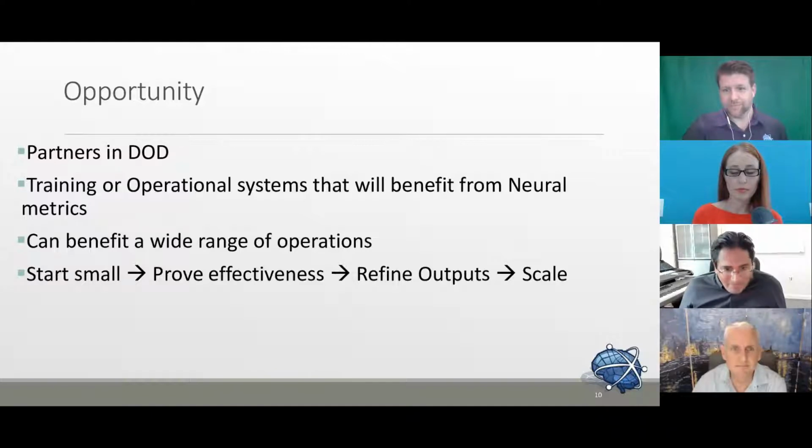Probably everybody on this panel, and most of the people in the audience, we're doers, right? We go out there, we take the challenge, and we say, okay, let's do this. And so that's the approach that we took.